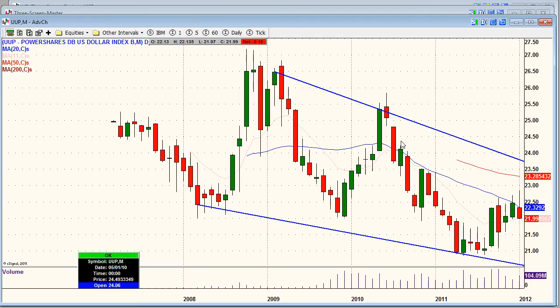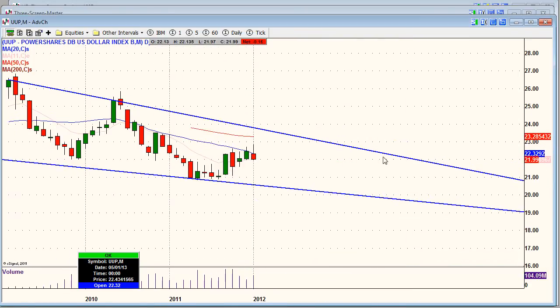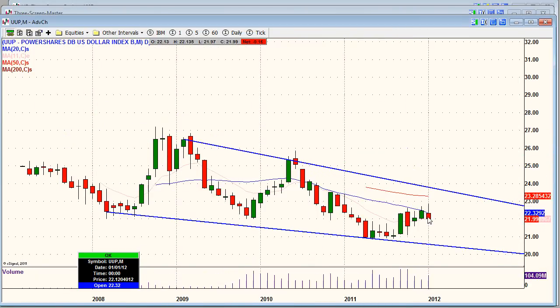And then on the monthly chart, huge falling wedge. And we just popped up, finding resistance at the 20-month moving average.